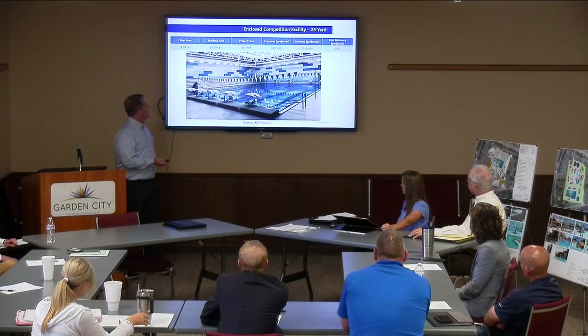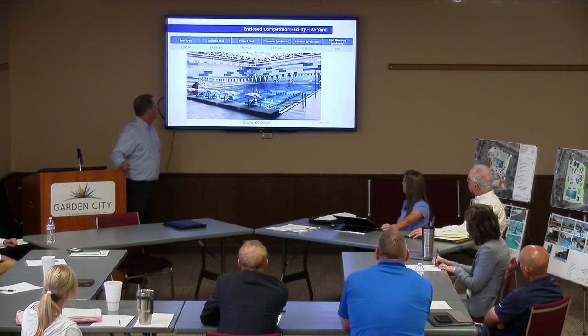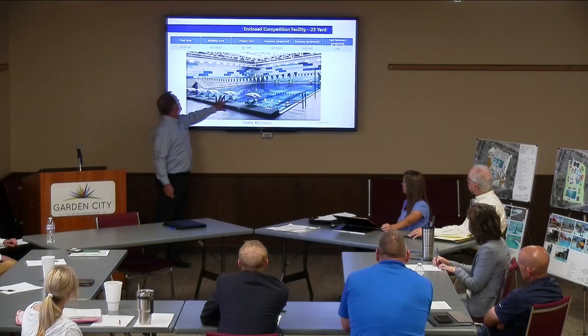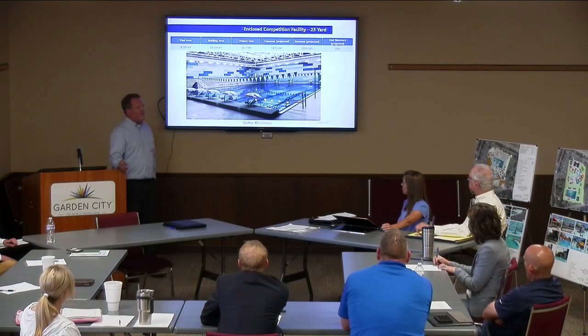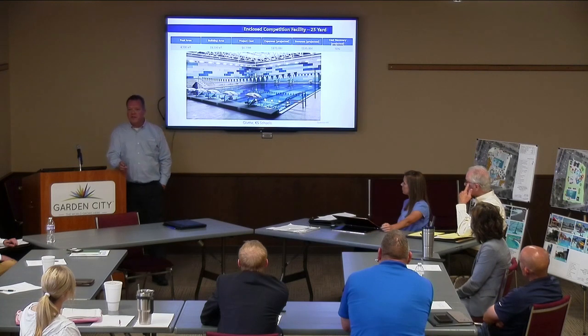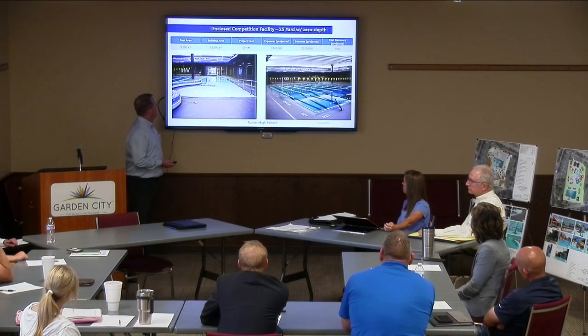So then, that's a big one. What about a smaller one, say an 8-lane, 25-yard facility? The pool area for an 8-lane, 25-yard would be about 4,500 square foot. And again, it's about a factor of 3 of whatever the water surface area is. The building is 3 times that size. So now we're getting to $6 to $7 million capital construction and $270,000 in expenses, again for a standalone indoor competition pool.